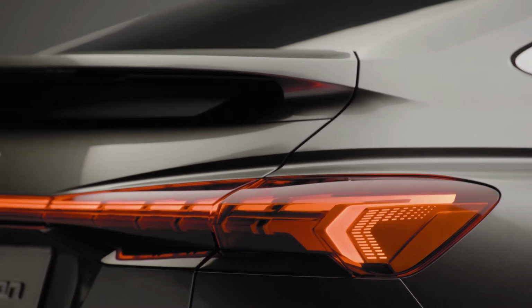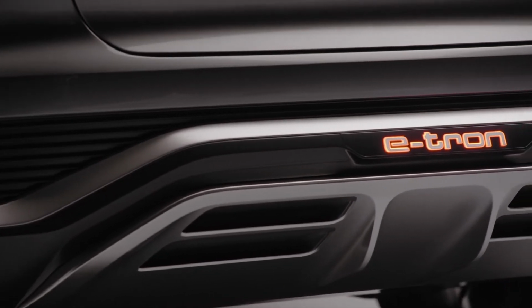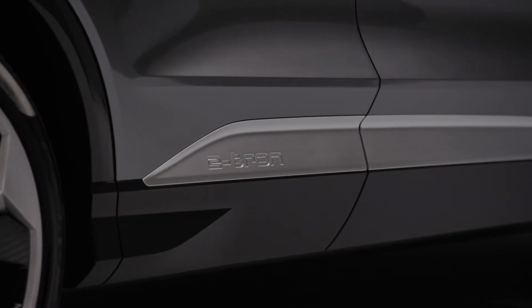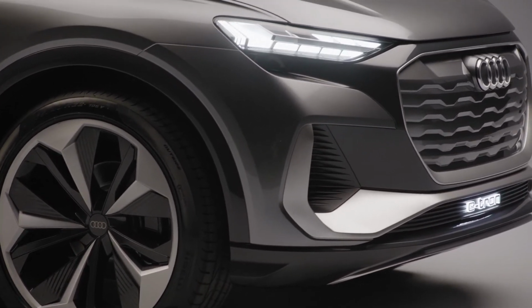The tail lights connected with the light strip, the rear bumper / diffuser with the illuminated e-tron logo in the middle, the side view just a different trim in the lower section with those large 22-inch wheels, and the front is also the same, just a different pattern in the grille.